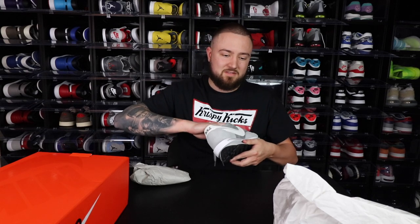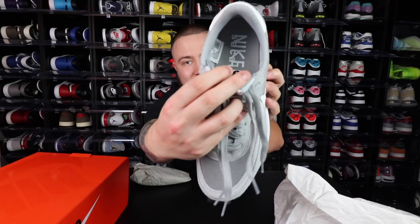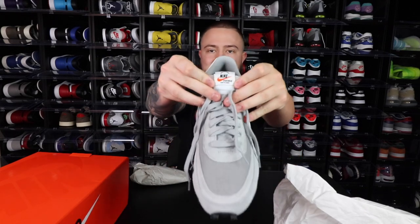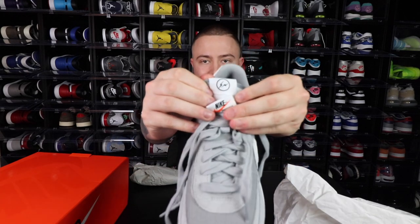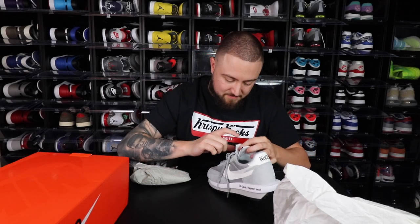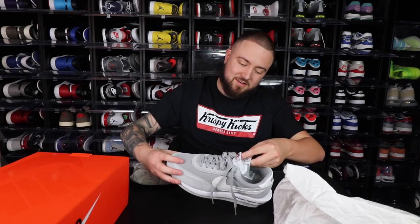Of course, right here on the insole, you have Nike Sakai on there as well. Of course, you have the two tongues. The front one, you have Nike right there, Nike Sportswear. On the back, you have the Fragment sign. So that's pretty dope as well. Kind of neat how they did that. It's kind of attached, as y'all can see, on the inside right there.